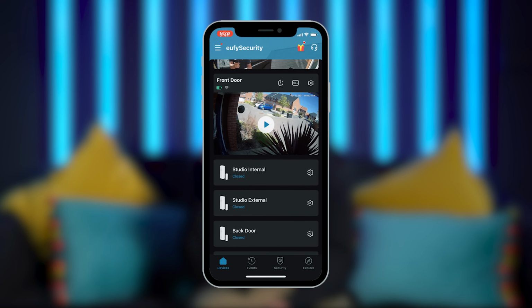Hello, COVID. The home screen of the app allows you to see all of your devices and their current status in a quick viewable list. And from here, I can then watch the cameras live by clicking the play button.